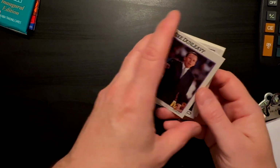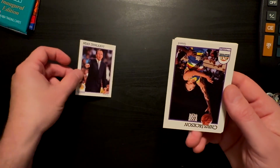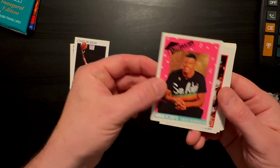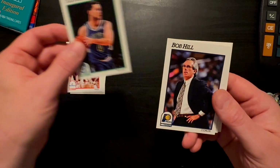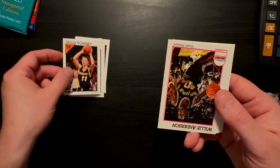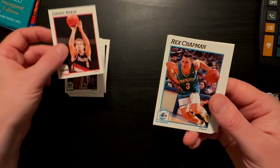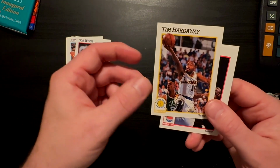How many coaches can we find in these pack of cards? We got Laker coach Mike Dunleavy right there. Alright, we got Chris Jackson. Oh, we got this one again. We've had this card before. Might be contender AJ English, Todd Murphy, Bob Hill, Detlef Schrempf. Willie Anderson. We've pretty much had this exact pack before. Danny Ainge, Rex Chapman, fantastic Bob Weiss, and the Tim Hardaway.